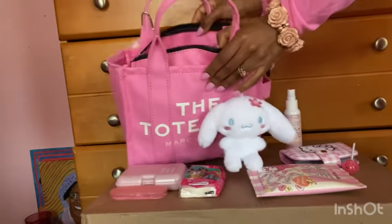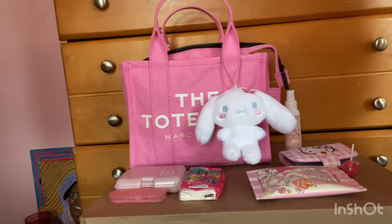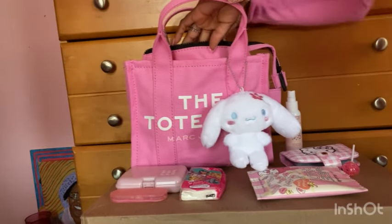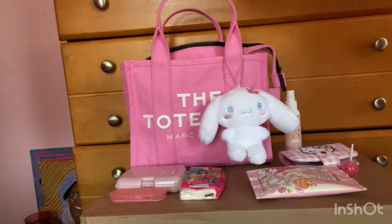Oh, and guys, I used this bag insert from Amazon as well, so that makes a whole world of difference as far as, you know, organization is concerned. So I'm just pulling everything out from all the pouches that it comes with. Because last time I used the pouch method, so yeah.